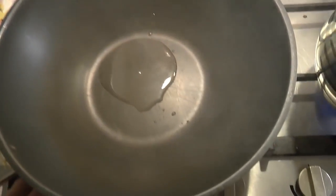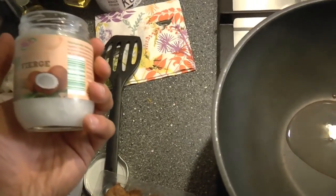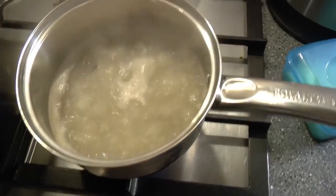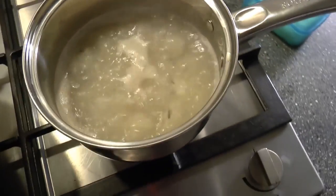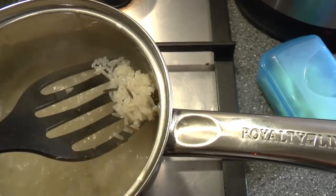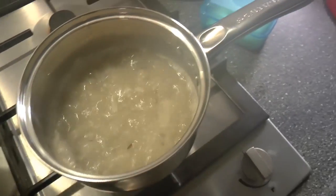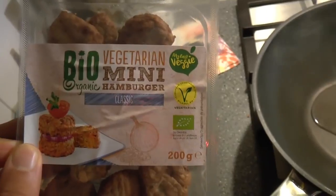Alright, we've got some oil cooking away. This is about 8 grams of coconut oil. We've got 150 grams of wild rice in here, mixed with white rice. Let me show you. See, there's some wild in there, a little bit of fibers, and in here I'm actually going to put these vegetarian hamburgers.